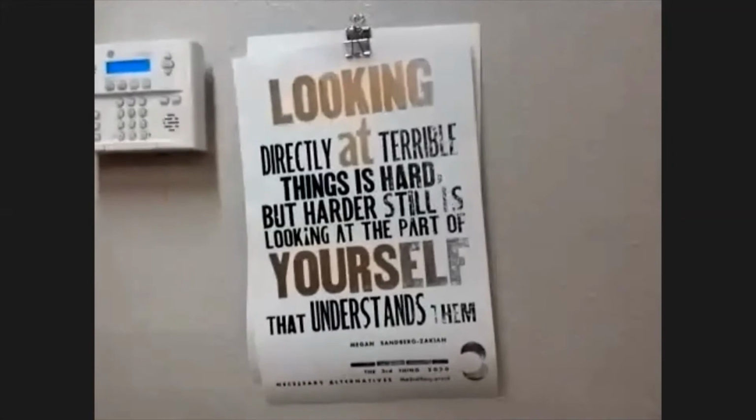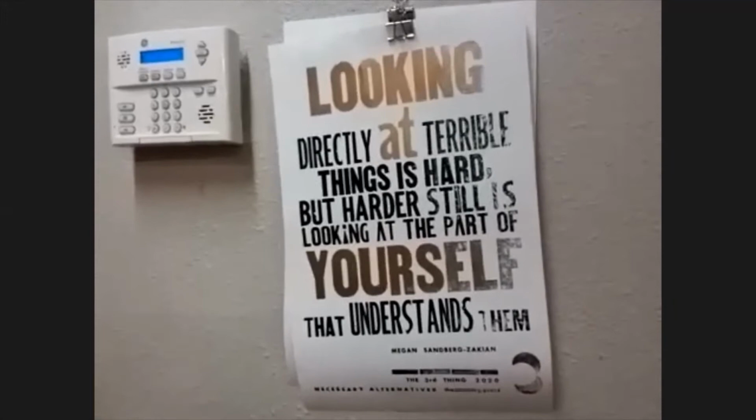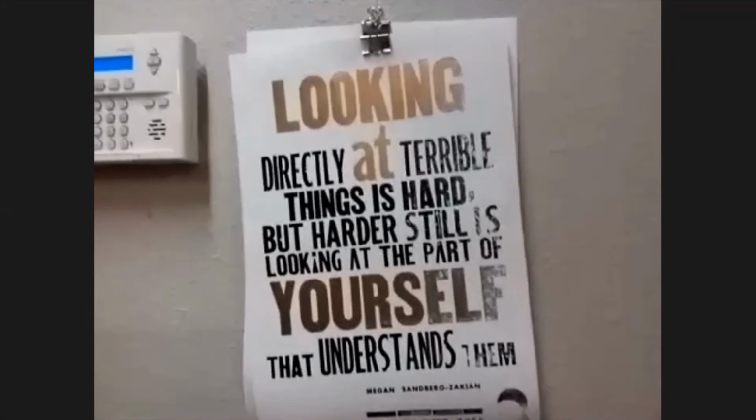Here's a poster from the Third Thing Press, who just got started in the last year. They're publishing a bunch of books. This is one of their practice prints. So they came out much nicer than that later.